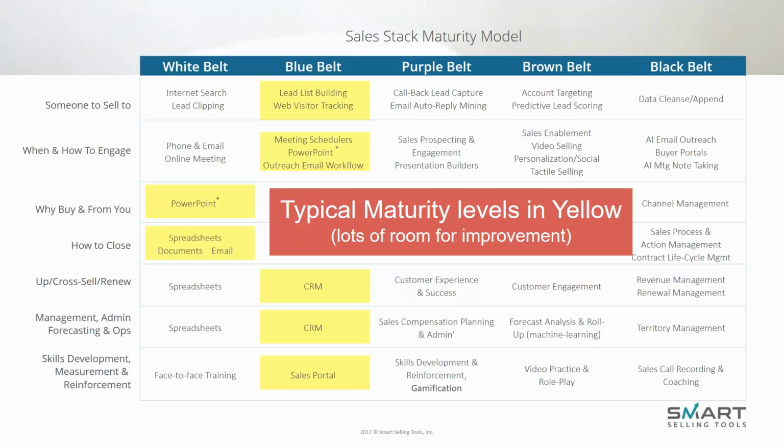Does this surprise you? No, it doesn't surprise me, but I almost have an allergic reaction when I hear people are still closing deals with spreadsheets and Word. It hurts me to think that some of our organizations are still required to work that way. Yeah. And even some of the largest companies, it's the same way.